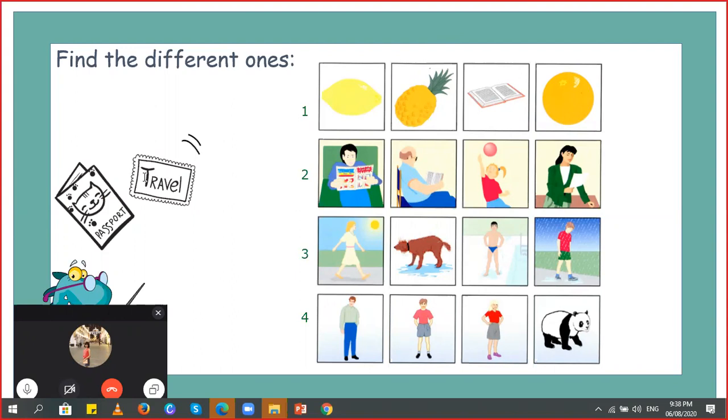Number 1 is the book. Because the book is one thing. It is not a food. Number two is a girl, because number one, number three, and number four are reading one thing, but number two is playing with the ball.